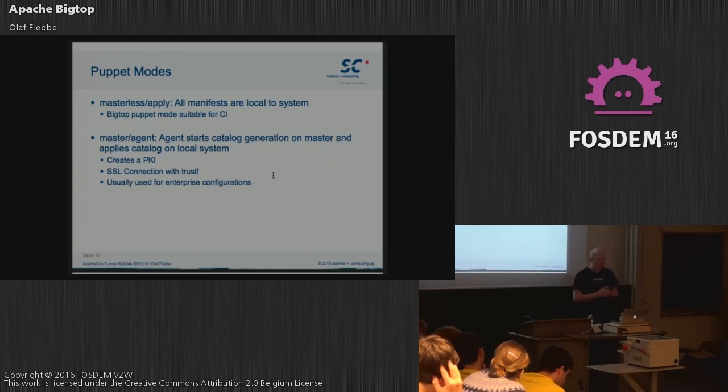The puppet master mode, the agent mode, is that the agent continuously pulls in the configuration and applies it locally. And it has the advantage that if something is broken, it will be fixed by Puppet afterwards. Or to say it the other way around, if you try to fix it manually by hand, you fix your configuration file, then Puppet will change it again. So you have to do it at the master.